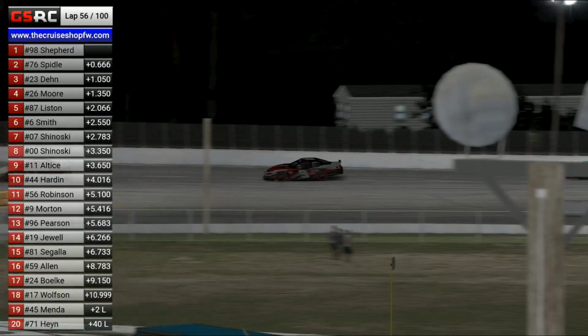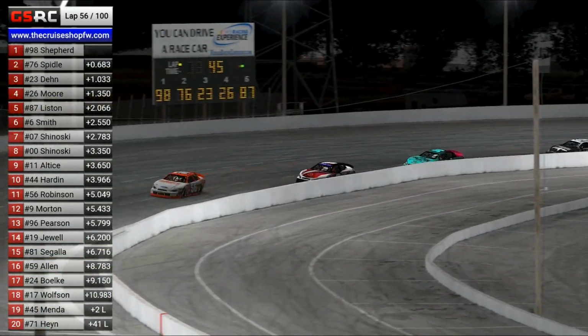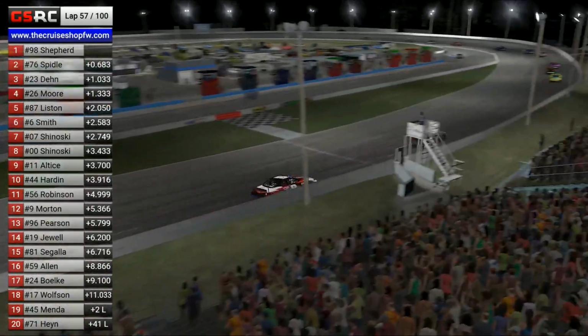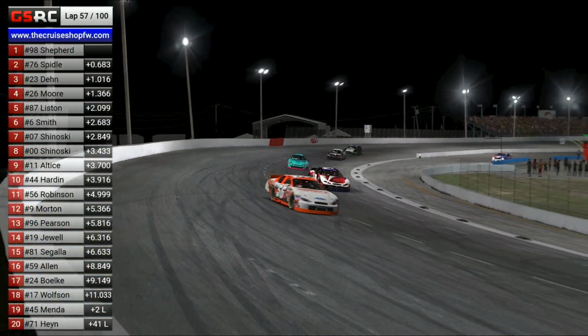Yeah, you definitely have to take care of any advantage that you may or may not get here. As they like to say, there's no honor among thieves. So you hitch your wagon to whichever horse is going to get you to the front, and then you ride it out.